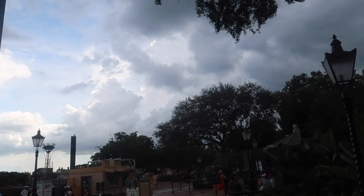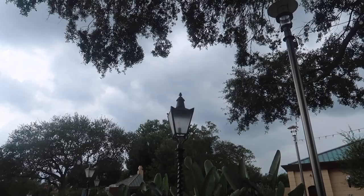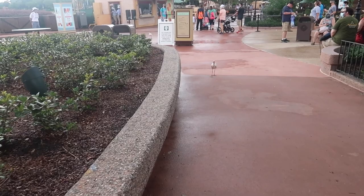I have to say, because we're skirting the edge of the storm, the clouds have shifted over just enough that the sun is gone and there's a slight breeze. It is flipping gorgeous. I just had to edit myself right now. It's probably about 70 degrees in the park right now. I'm in heaven. Hey, friend. Sorry, I don't have any food for you.